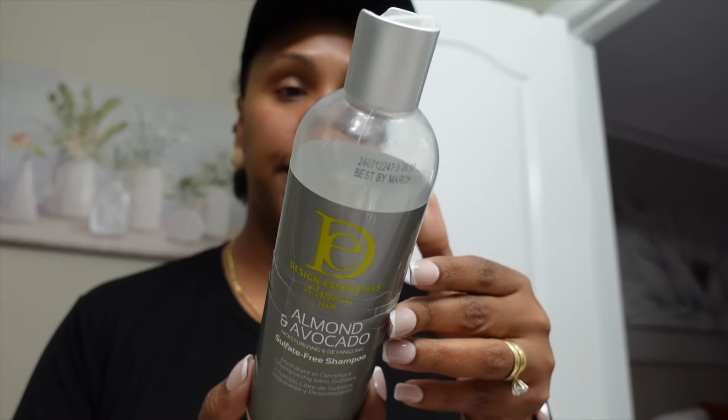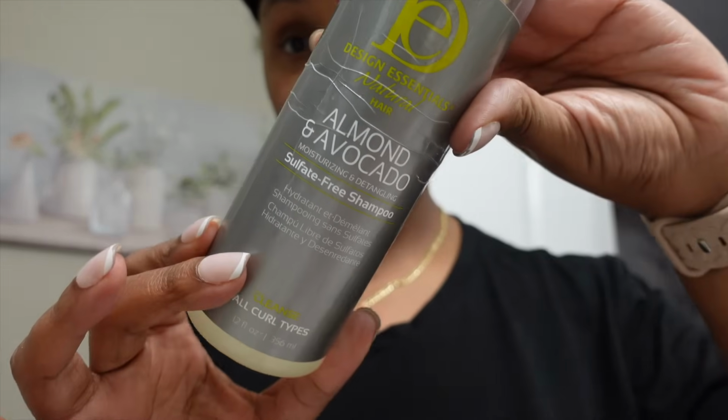It is so good. I love it. I'm almost finished. John said he was gonna order me some more from Amazon, but this is my favorite shampoo. Works so good. It makes my hair very soft and moisturized. And then I use Tresemme as my conditioner. It works really well to detangle my hair, who knew?